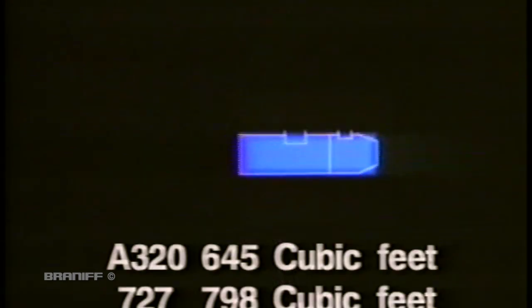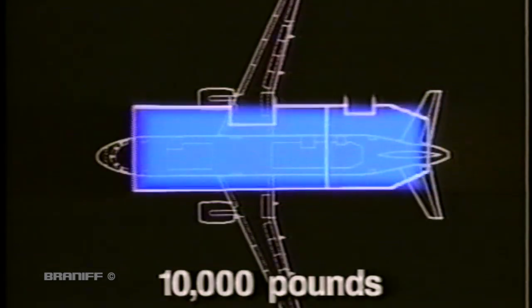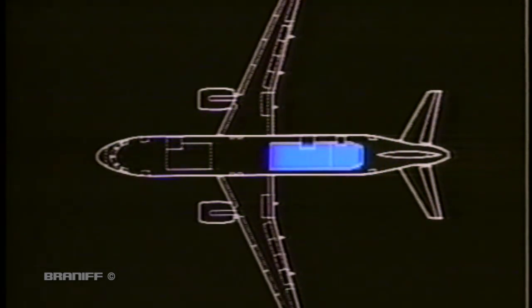The aft cargo bin can hold about 275 average bags. It has a 645 cubic foot capacity compared to the 798 cubic feet of the 727. The weight limit for the aft bin is 10,000 pounds. However, for weight and balance purposes, the aft cargo bin may be restricted to less weight.